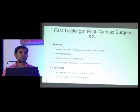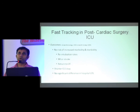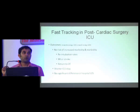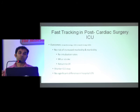There's also a theoretical risk of over-investigating. You're going to send hourly blood gases, you're going to do more x-rays than clinically indicated, because it is more like an industrial production line. If you look at the data which has been published about fast tracking and how safe it is in the post-cardiac surgery setup, there's no proven risk of increased morbidity or mortality.